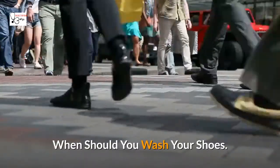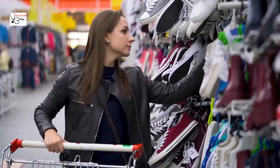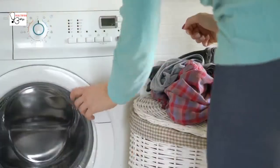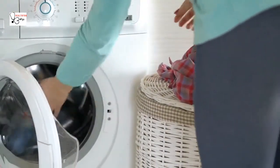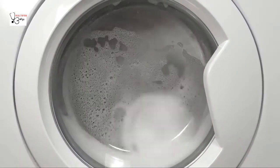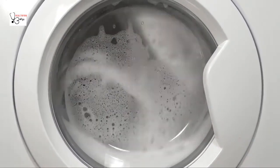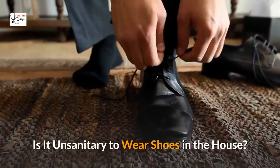When should you wash your shoes? You may want to wash shoes if they have a bad odor or have mud or debris on them. In that case, use a hose or cleaning tool to get any loose dirt off before you put them in the washing machine. Check the cleaning information on the manufacturer's website, as some shoes shouldn't go into the washing machine.